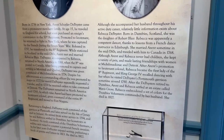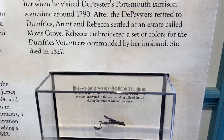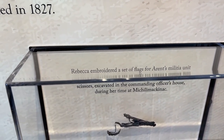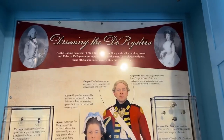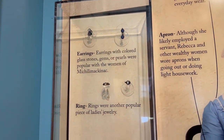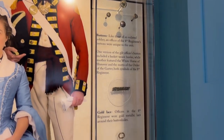Here, I'll back up a little bit in case you want to pause it. There you go. Rebecca embroidered a set of flags for Arnett's militia unit. So there's that. And then this is more about that family. Some jewelry. Buttons and things.